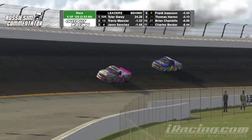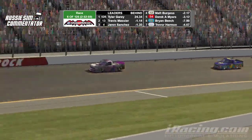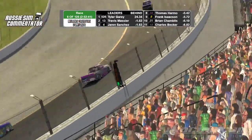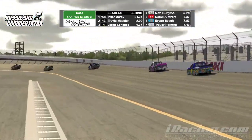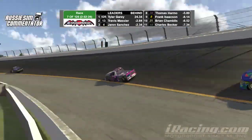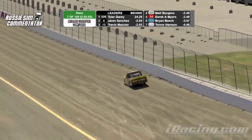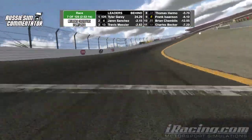Going to have a quick look back at Thomas, who's back in the 8th position at the moment, as he's just gotten underneath Frank Isaacson, trying to make his charge back to the top. As we're going to go back and look at our leader, and what a lead he has got. If we look out of the back of his car, you can see the gap is visually huge.